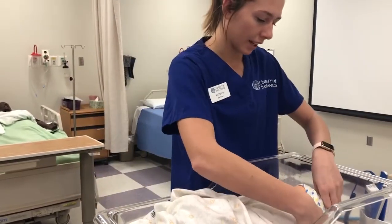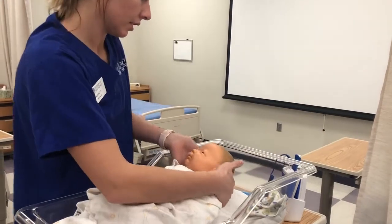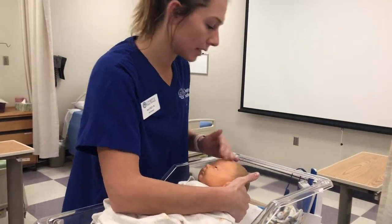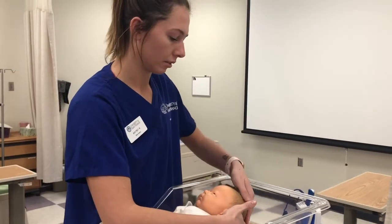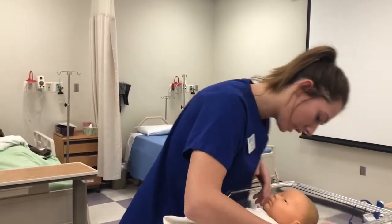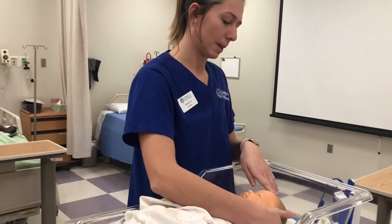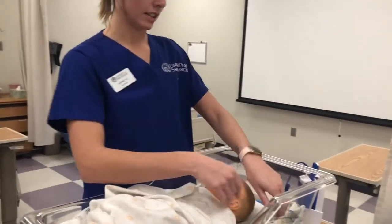Then I'm going to look at her head. So I'm looking for this. I'm looking at the suture lines, making sure there's no large spaces in between them, no overlapping, making sure the fontanelles are soft and flat, making sure there's no injuries or bruising from birth. Everything looks good there.